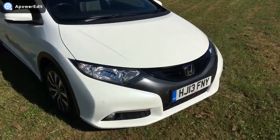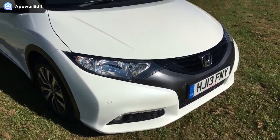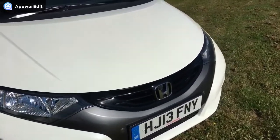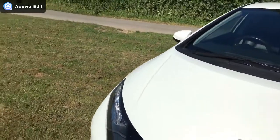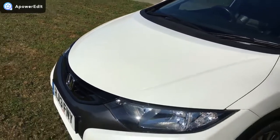Sunny days are lovely, and I don't want to ever dismiss them, but they're not good for videos, but I'll do my best. The front of the car, very, very clean. You can hardly see a mark of any nose on there anywhere at all. Just trying to get the shadow out of the way. The bonnet itself, incredibly clean.